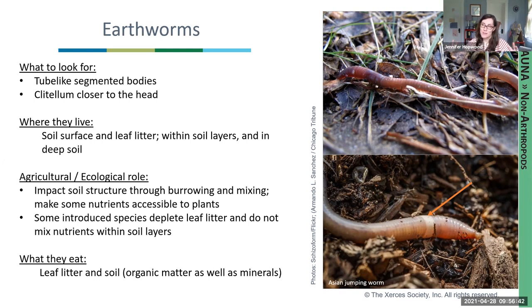In all those places where we have native earthworms, as well as those places where we had no native earthworms, we now have lots of different introduced species of earthworms that have been here for any number of years, introduced by European settlers. And then we have some species that were introduced more recently. And some of these species might be beneficial in some settings, and some might be detrimental in others.